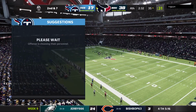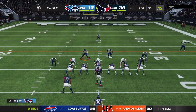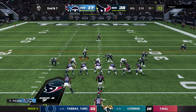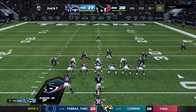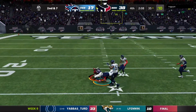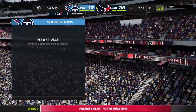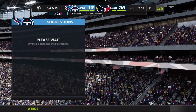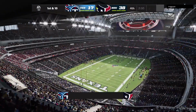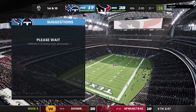Give them 3 on first down. It'll set up a 2nd and 7. And it looks like this will be the last play before the 2-minute warning. From the 35 on 2nd down, Watson, Cooks on the quick slant. And he's going to have another first down as the tackle's made at the Titans' 21. Just 2 minutes remaining here in the fourth quarter of what has been a one-sided affair.